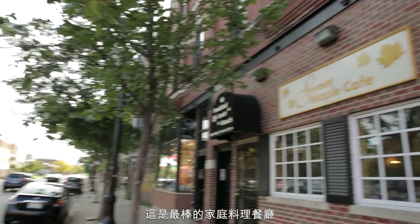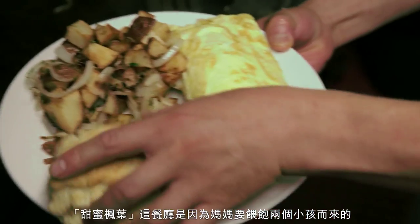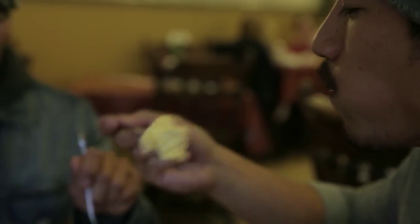It's real home cooking at its finest. Generous portions, and this was started by just a mom trying to feed her two kids. Sunrise omelet, sausage, onion, and cheddar cheese. You're wolfing it down. Hitting stride right now. Next spot, La Colombe coffee roasters.